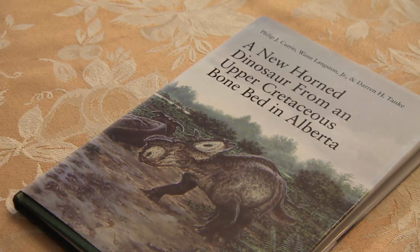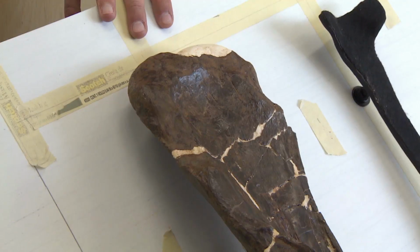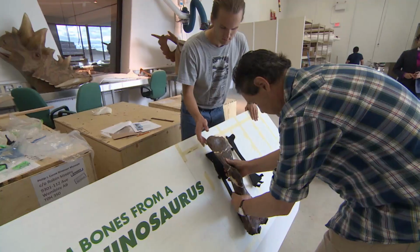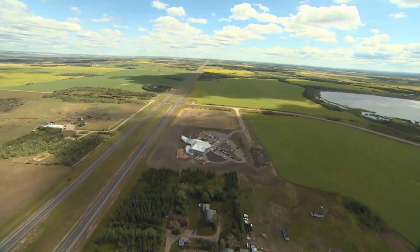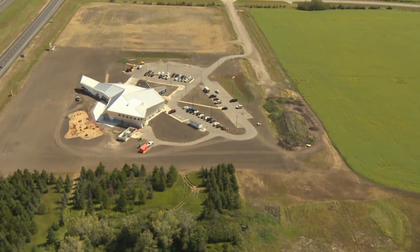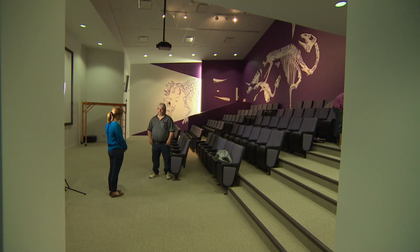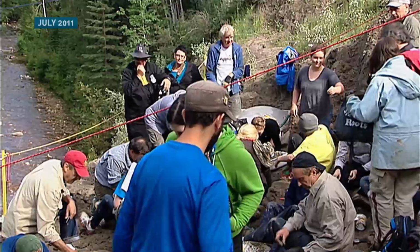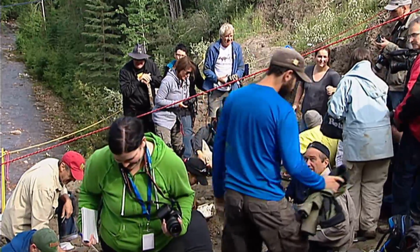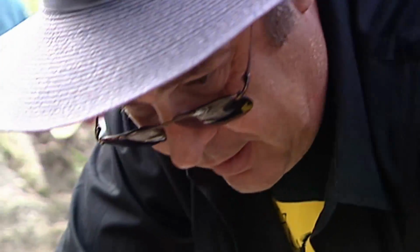The new species, along with other fossil finds, was more motivation to pursue an idea that had been tossed around for years, to build a dinosaur museum in northern Alberta. It's finally coming together. It's pretty close. Kevin O'Toole says the biggest challenge was finding a way to pay for the multi-million-dollar project. The province kicked in $10 million. Fundraisers were held with celebrity supporters like Dan Aykroyd. A tooth!